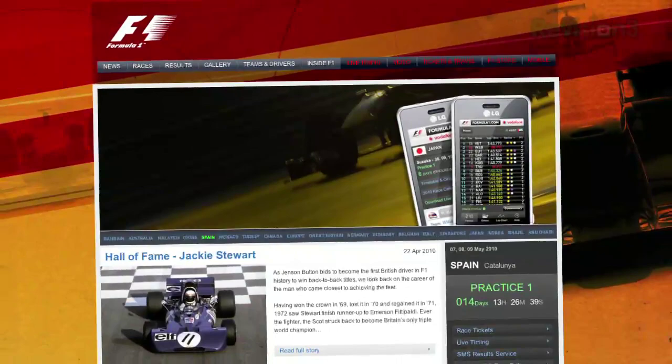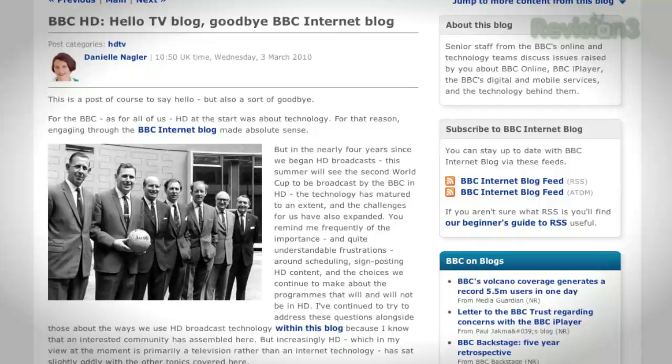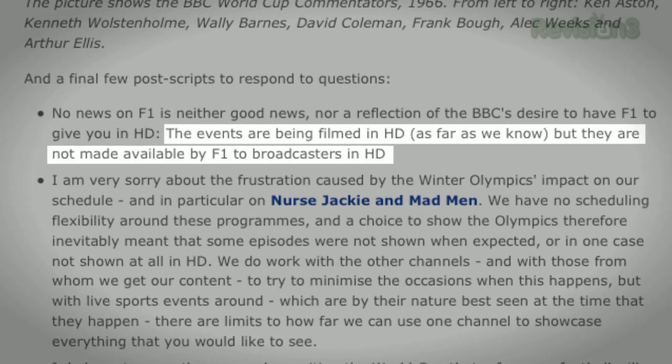Last week I mentioned watching Formula One racing in high def, and many of you rightly pointed out that it is not in fact being broadcast in high def yet. The head of the BBC HD recently wrote on her blog that, quote, the events are being filmed in HD as far as we know, but they are not made available by F1 to the broadcasters in HD, unquote. Now, the rumor has it that 2011 season will be broadcast in HD, so I cannot wait for that. And thanks to Eric and Ken for setting me straight on that.